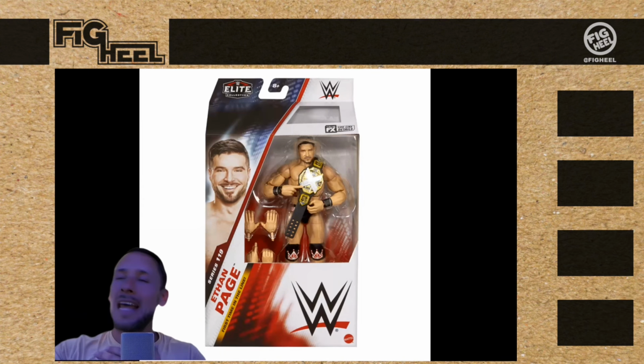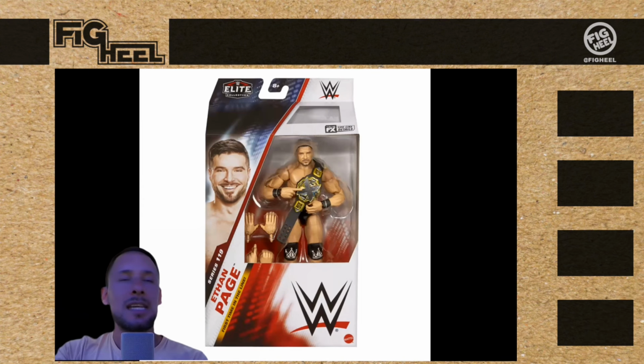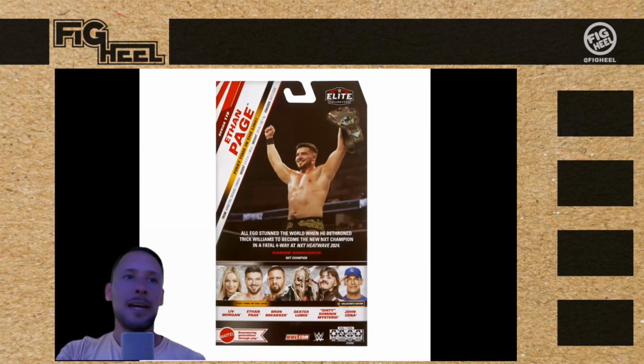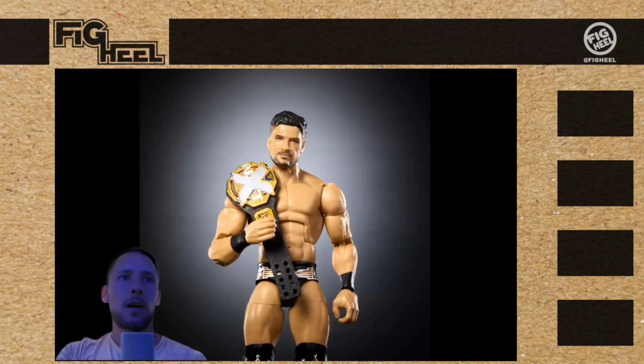I think they made his arms absolutely massive. He has the same arms as Braun Breaker, I believe. And let's be honest, in reality, Ethan Page does not have arms like that. And that's okay. I understand it's an action figure, but I do think that the arm formula is a little bit off on this one.